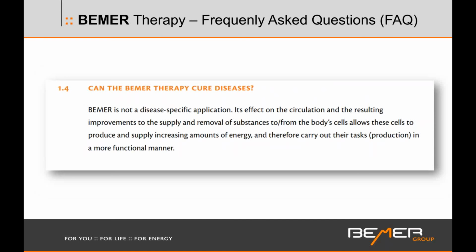Here's a question that I get probably the most often. Which diseases can BEMER cure? BEMER is not a disease-specific application. Its effect on circulation and the resulting improvements to the supply and removal of substances throughout the body allow the cells to increase both the production of energy as well as the regulation of energy. And without energy, cells cannot carry out their tasks.